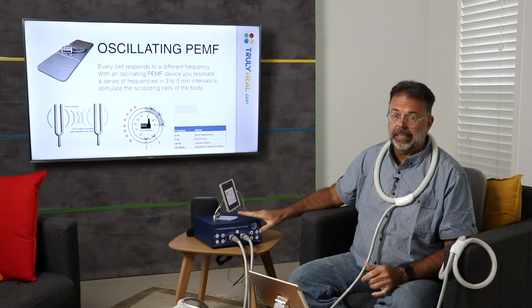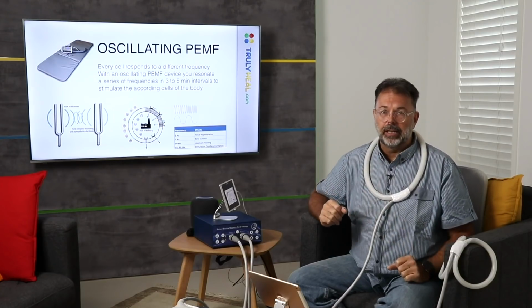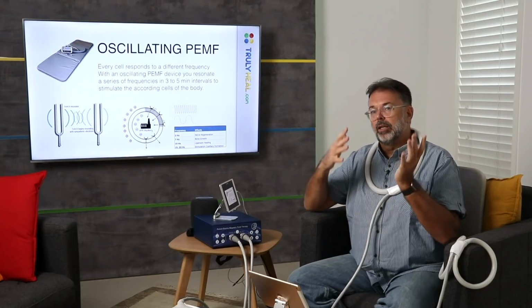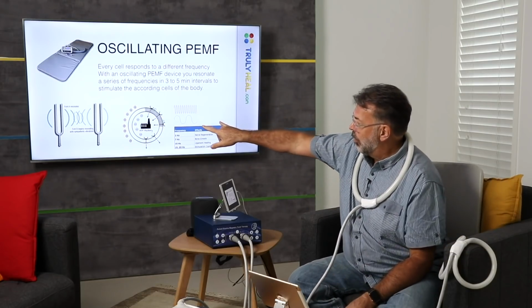And that's why clinics use ringer devices. They have a lot of patients go through and they would like to have fast and immediate results. Whereas if you do it at home and you do it every day, well, you can wait for those 2 weeks until your results settle in. And that's fine. But they work on frequencies.